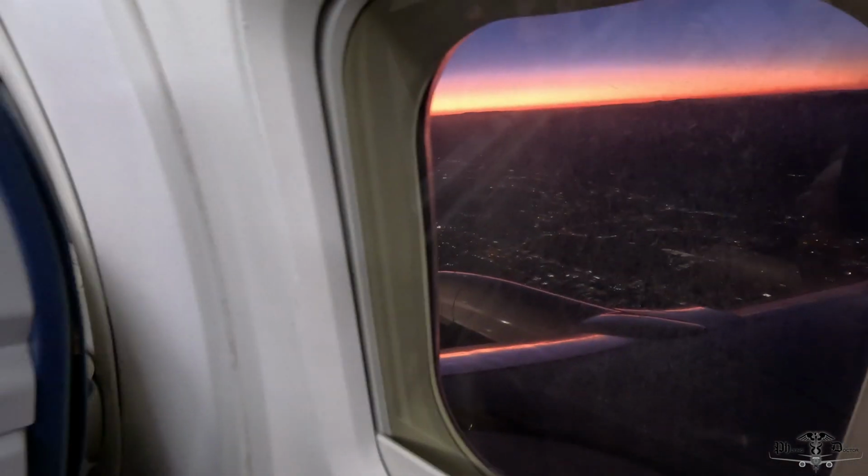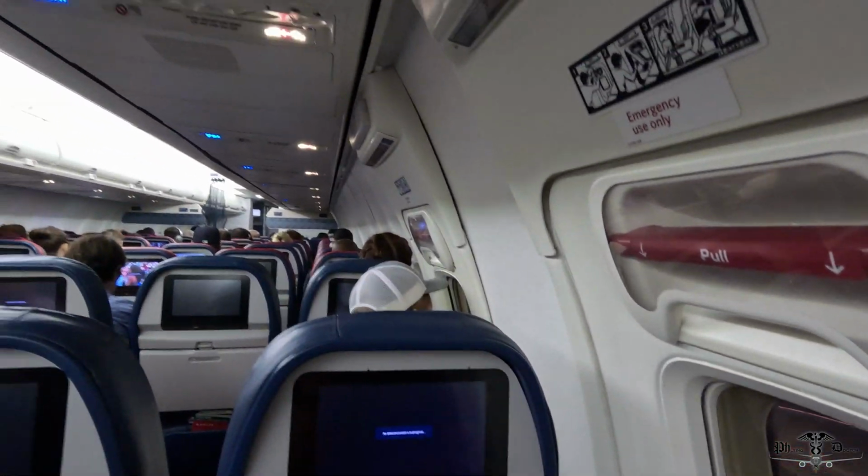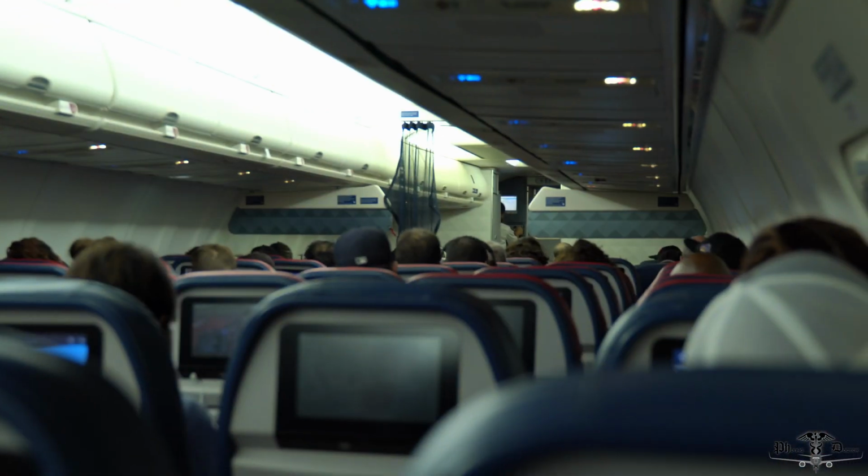Seat backs and tray tables are in their upright position, and aisle armrests are in the resting position.